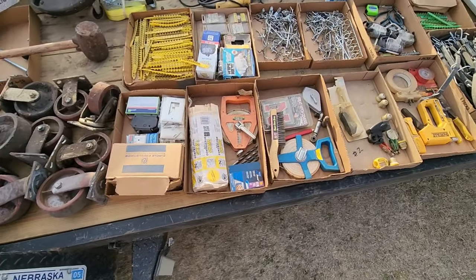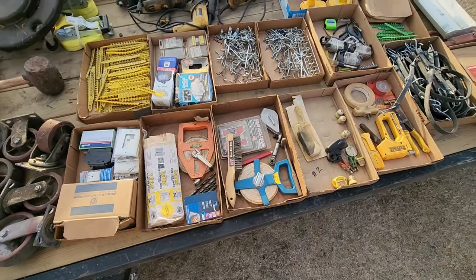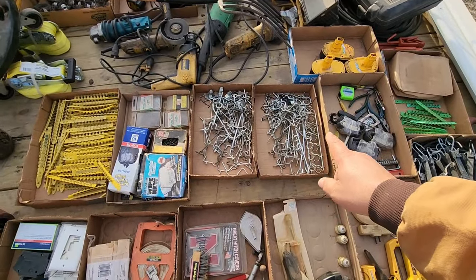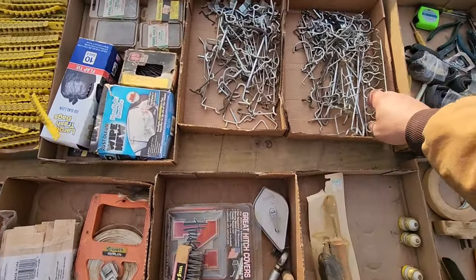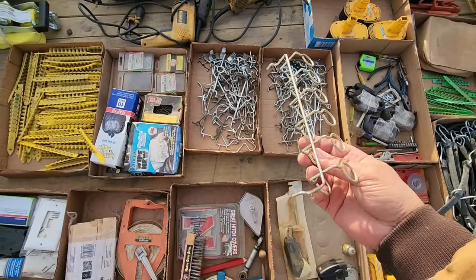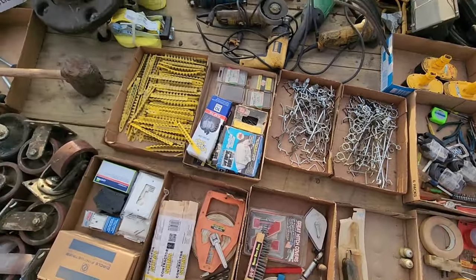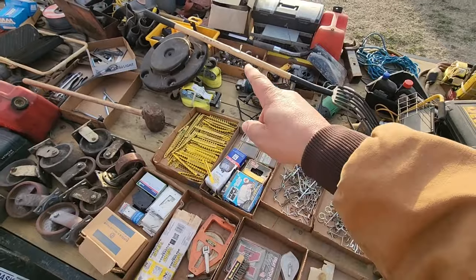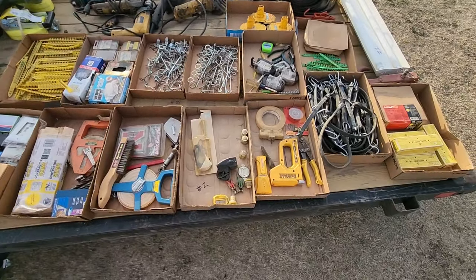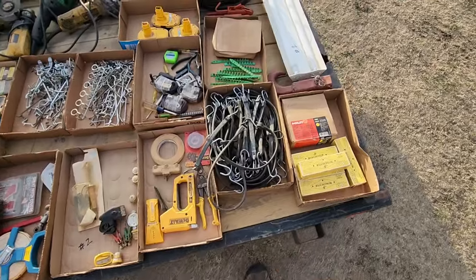Breakers, big measuring tapes. These are for if you have pegboard in your garage. I need this one actually. Might have to see what this box goes for. Some old heavy duty ratchet straps. Those look like brand new. I said old. Rubber snubbers.